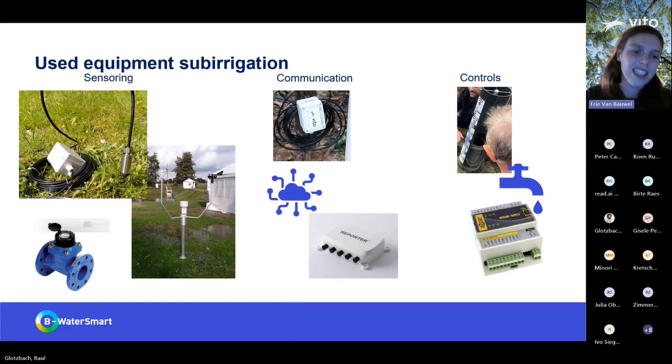Okay, so as you can see, there were quite some yellow symbols there that indicated the sensors. That means that equipment needs to be installed on the field itself to be able to control the sub-irrigation. So we have quite some sensoring. For example, you see there a level sensor. We have, if I'm not mistaken, 4 on the field. Then a weather station is installed there. Of course, the data from these sensors has to be ingested in some kind of data system.